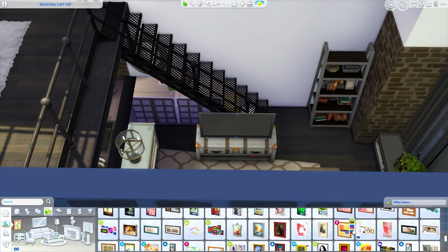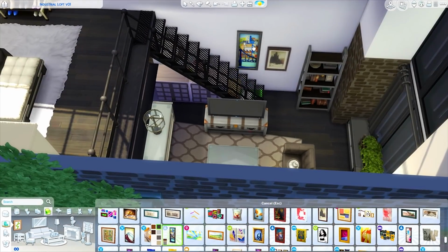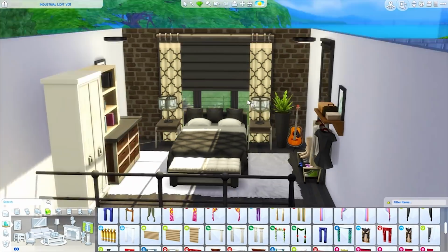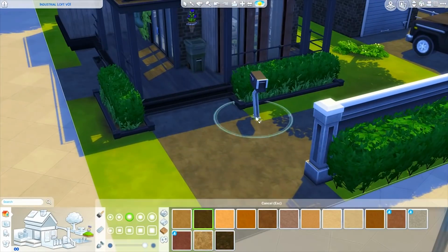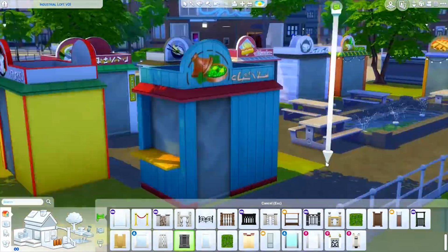And then some paintings we're going to add going on up the steps, because I really like that look, and this wall looked way too blank for how tall these walls are. So just added that. We're going to add some little blinds, decide we don't like them, and then we should be moving on to the garage momentarily to fill that up with some music stuff.